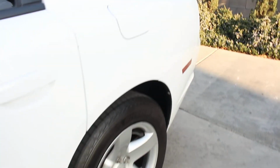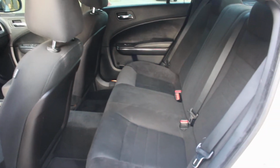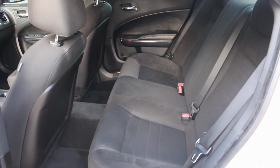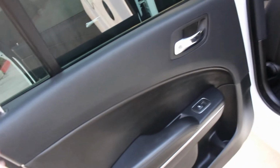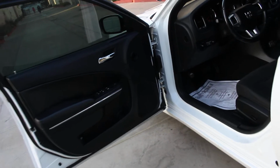All right, let's go inside real quick here, folks. Just bear with me as I get in the vehicle. Folks, as you can see, I do have a perfect matching interior. All seatbelts and buckles are in place. Carpeting floor with matching floor mats. Yes, rear doors are fully functional from inside and out of the car. So everything is in place. So if you do have passengers, they are able to get out of the car if they're sitting in the back.